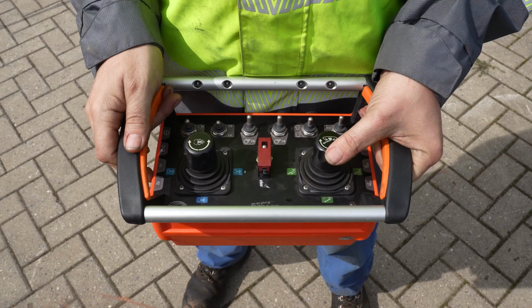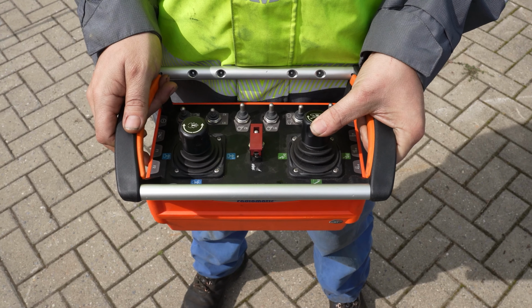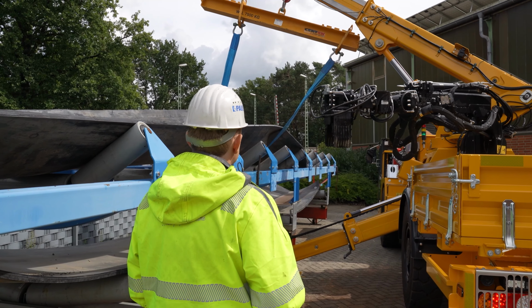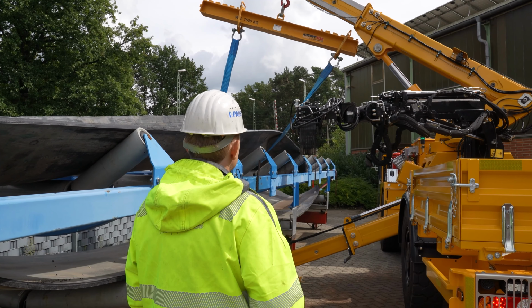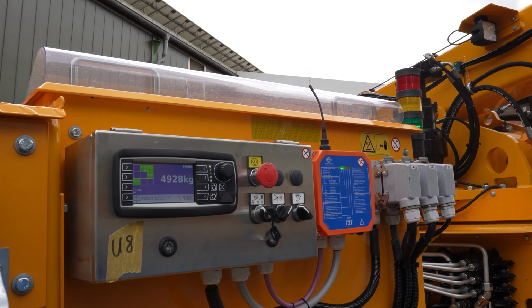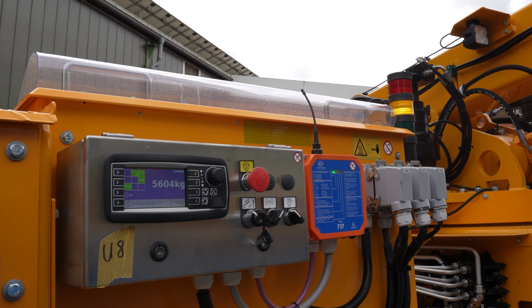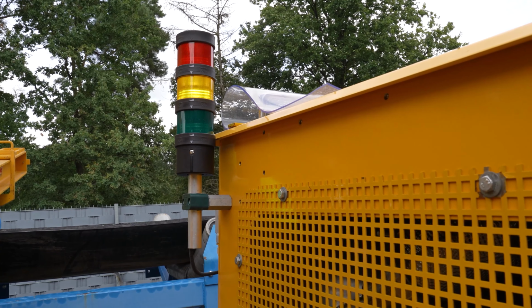Both the crane and the manipulator can be operated remotely, providing excellent visibility and a safe distance to the working area. As an additional safety feature, the crane is equipped with a weighing unit showing the maximum allowance, also indicating it with a traffic light.